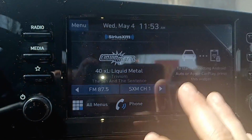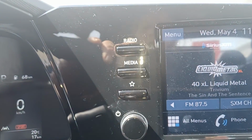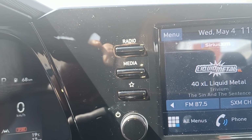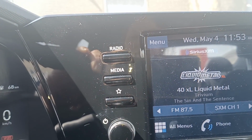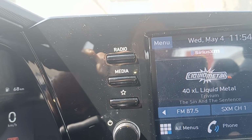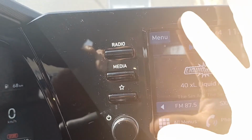If you don't want to use these buttons for your radio and media, you can use these buttons. This button here doesn't just star radio stations. It also stars phone numbers. It will also star addresses, things like that. This is a fairly new addition. Normally people think this is only for radio stations, but it is not. It is your favorite button for anything that this does.